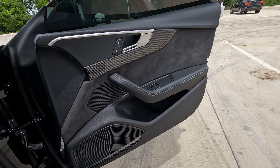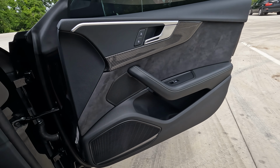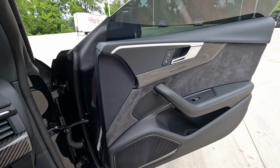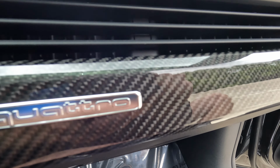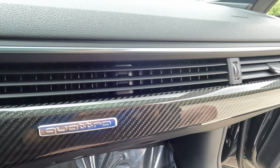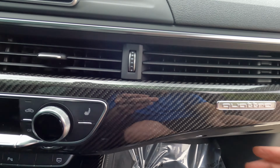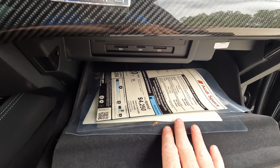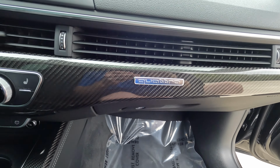Here on the front door, on the passenger side, a little bit more space within the door bin, but pretty much the same look for the most part. You can see the carbon fiber trim that works its way into the interior across the dashboard. There's the Quattro logo, and just a look at what it looks like on the dash as far as its design goes. A nice amount of space within the interior of the glove box.